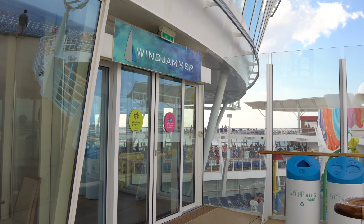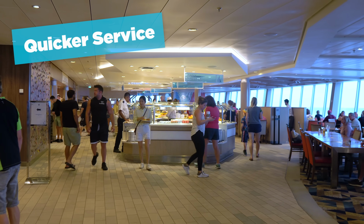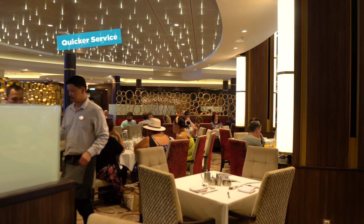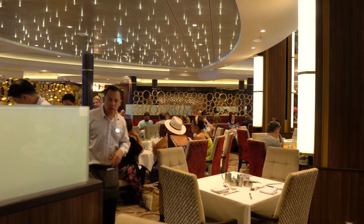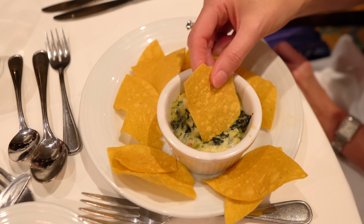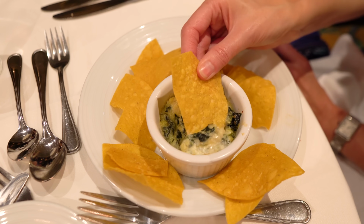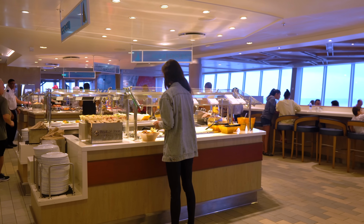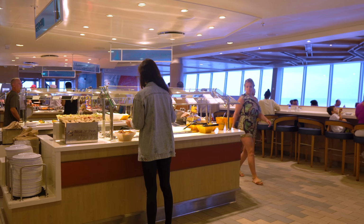Starting with number one reason, it's quicker. One of the complaints most frequently heard about the main dining room is the service is too slow, leading to a longer meal than anticipated. Although a long, and I'm using the air quotes here, meal can vary greatly from person to person, you can expect dinner in the main dining room to last around 75 to 90 minutes or so. You can have dinner in the buffet, on the contrary, in like 15 minutes or less.